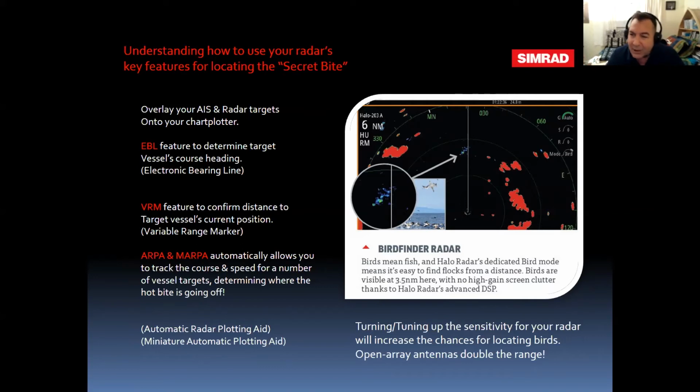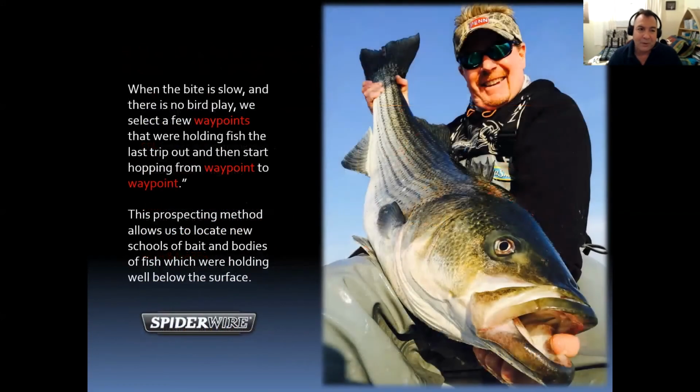Okay. Lastly on this, I will tell you that open array antennas over dome antennas will typically double the range. So, you have much greater returns at the same distance with very little tuning. Most of them are set to run now and auto-tune. Okay, there is a time when there aren't birds, and that's when you've got to go old school.